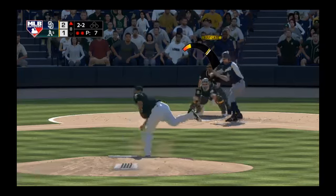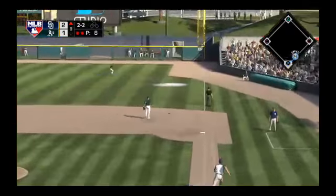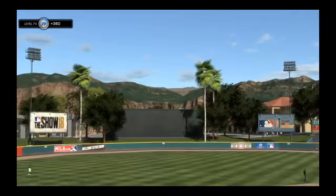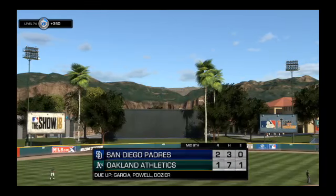Set and the 2-2 pitch. Swing and a ball lifted in the air toward the line and right. And he gets there as he had a lot of ground to cover that time, and the side is retired.